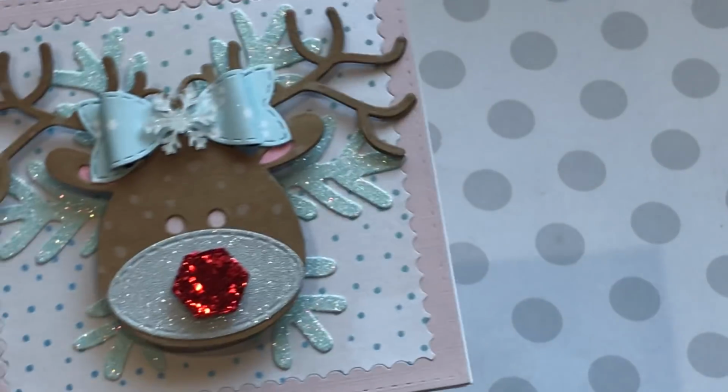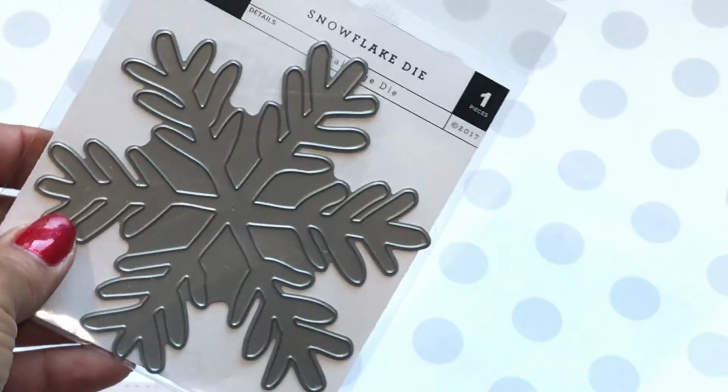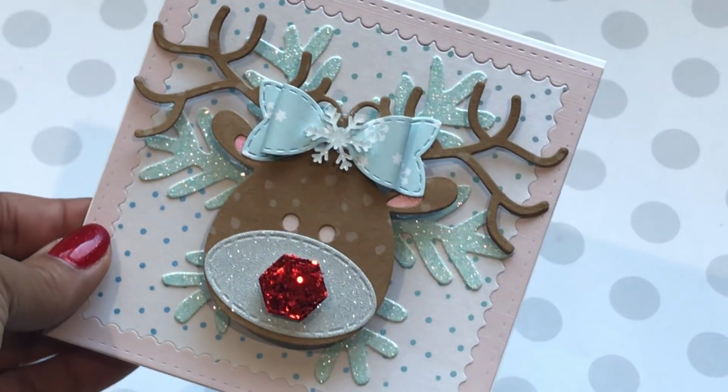And I did use the snowflake die that my bestie gifted me, Armene, who is Happy Mail Queen. Hey girl. She did gift me this stamp for my birthday, and I absolutely love it, and I was super excited to play with it. So I did punch it out of that really pretty glitter paper.